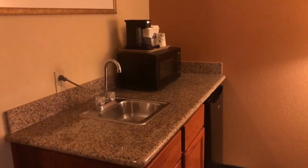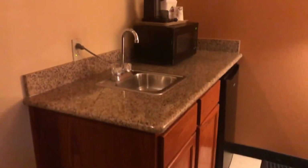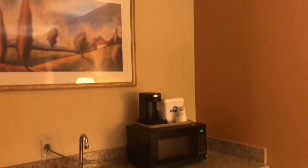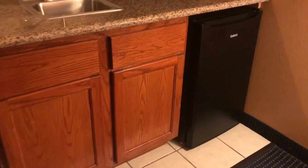Here's an example of that sink area. You can see there's a plug up top, and without it being a studio, you would just have the mini fridge and microwave coffee thing just right next to the TV. That would be the only difference. I thought it was a little odd that I had loose cups in there. Usually hotels have the cups in the little plastic bags.